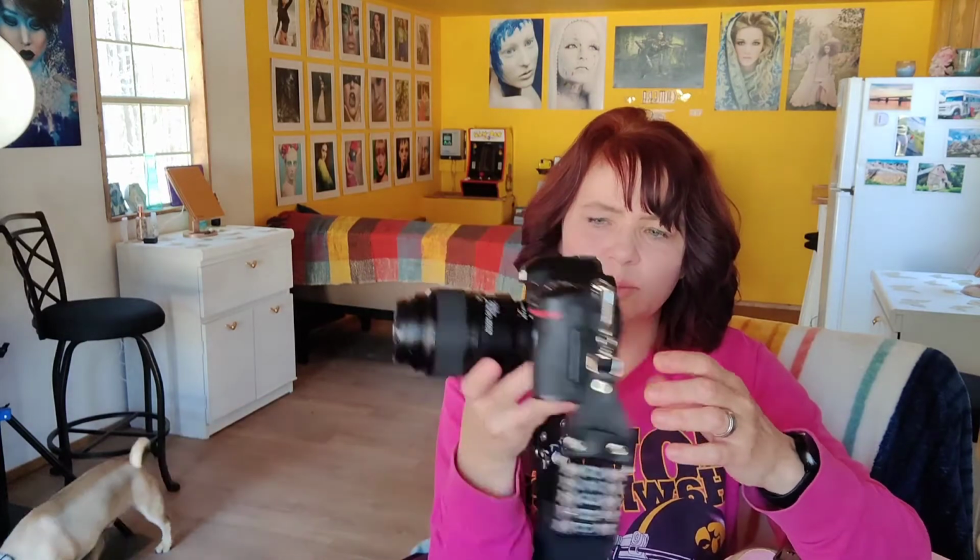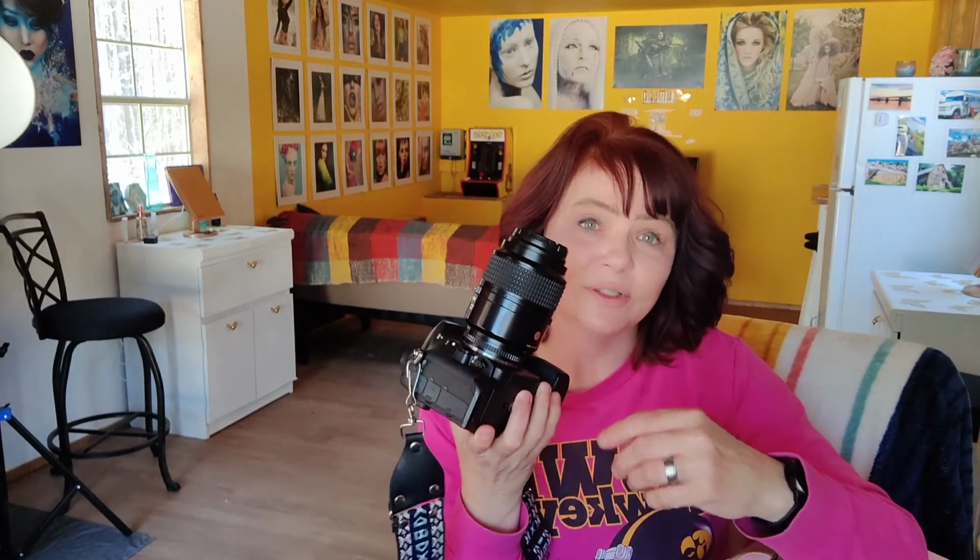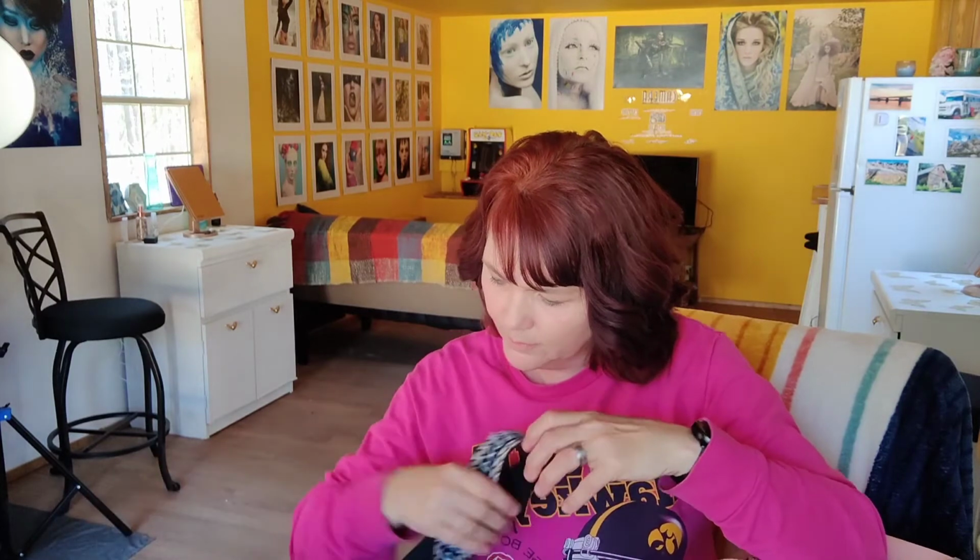I absolutely love this one. This is my beast of a camera. This is my favorite lens for portraits, headshots, basically, and beauty close-ups. My son got this lens for me for my birthday a couple of years ago, and it's the 105 macro Nikon, and it quickly became my favorite lens to do beauty portraits with. So this is my main body, my beauty lens.